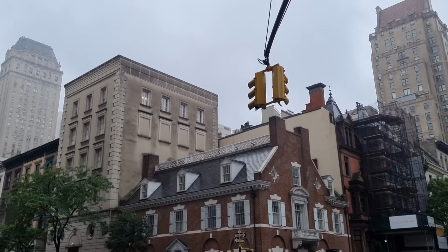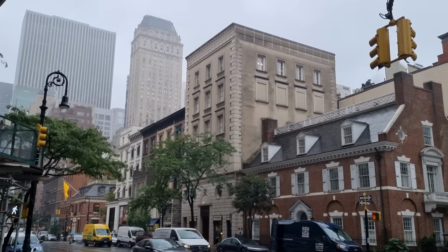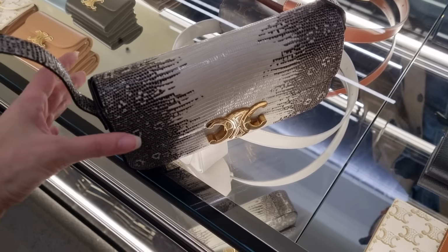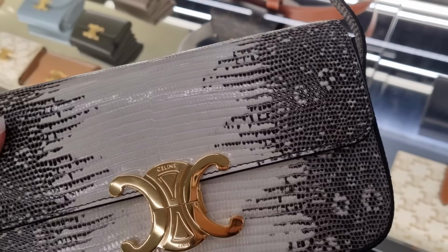So far we've always been lucky with the weather in New York, but this time not so much. And guys, let's drop into Celine quickly because I saw something really special. Is this the flagship store? North America. I always wanted to have the natural lizard.